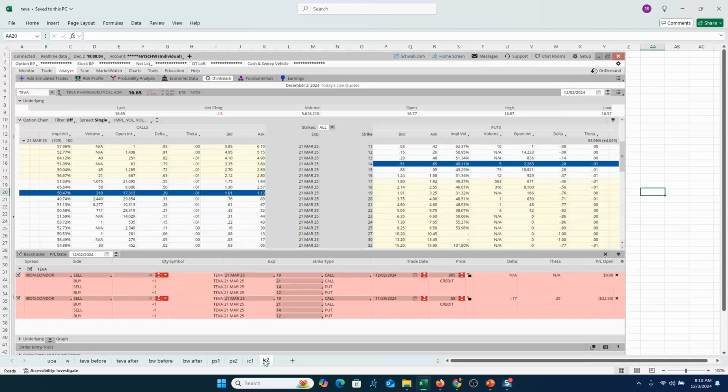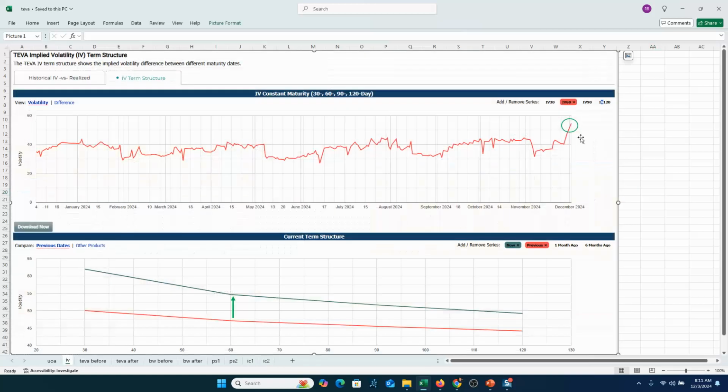Then we fast forward to the day after that big call buyer, on the close. You can see that the same iron condor, selling the 19-21 call spread and the 14-12 put spread, both roughly 2.5 points out of the money, actually increased in value by 20 cents. So it went from $1.40 net risk, selling a 2-point wide iron condor for about 60 cents, to only $1.20 or so risk. Why? Because that big call buyer inflated that IV to extremes here.